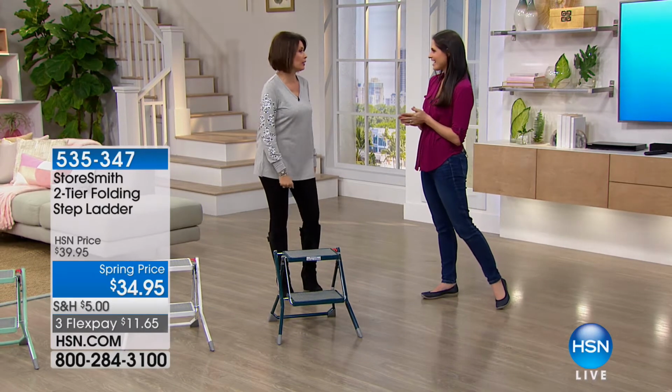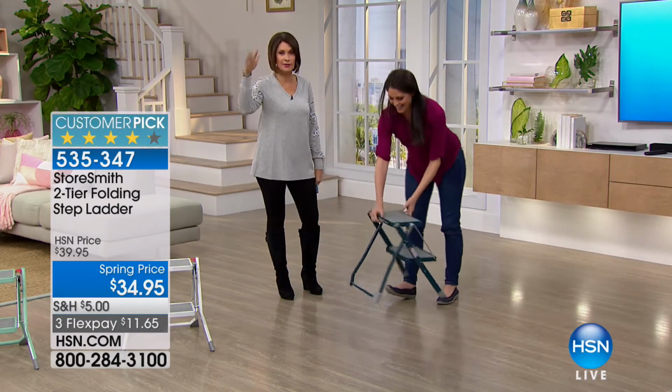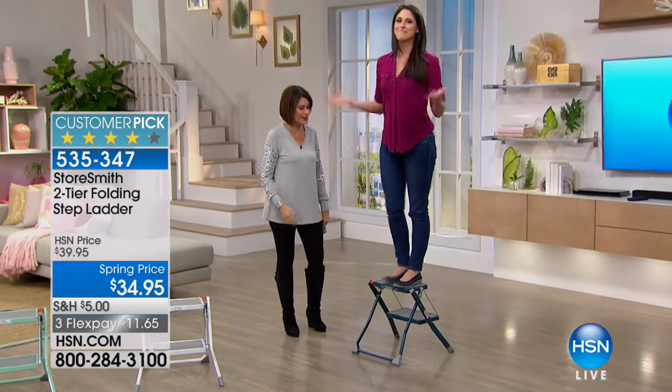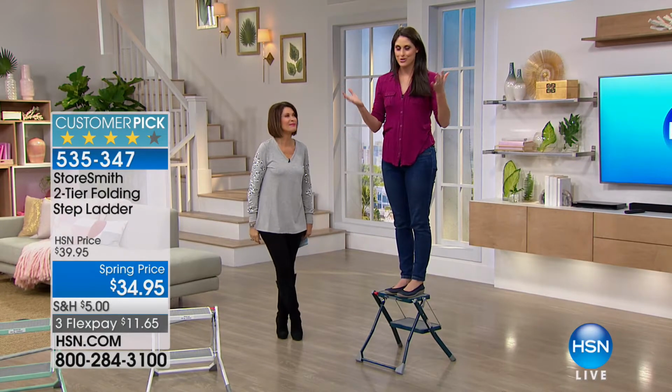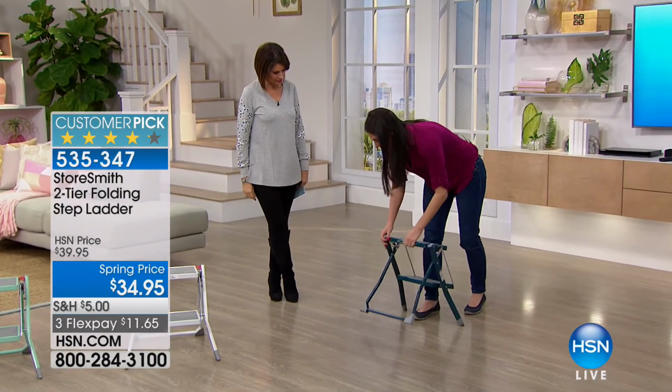I don't know a home in America that doesn't need one of these, especially if you're my size and don't have a guy around the house, because I am constantly standing on chairs. 18 inches. This brings you 18 inches higher to what you need to do. Alice, this is exactly what you need.